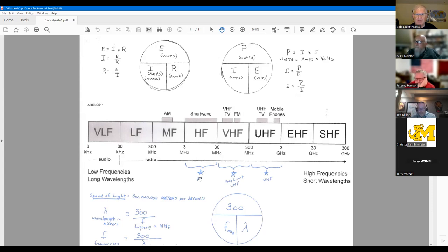Again, remember the three things I want you to remember here: the limits of the HF band, the VHF band, and the UHF band. 3 megahertz to 30 megahertz for the HF band, 30 megahertz to 300 megahertz for the VHF band, and the UHF band, 300 megahertz to 3 gigahertz or 3,000 megahertz. If you remember just one of them, you can figure out the other two, because you're just multiplying by 10 to get your range. As soon as one range stops, the next one starts. Okay.